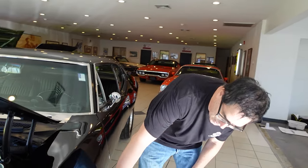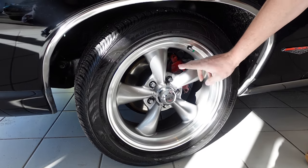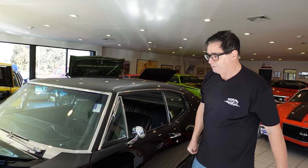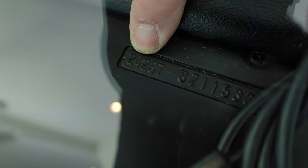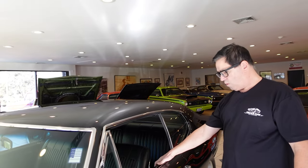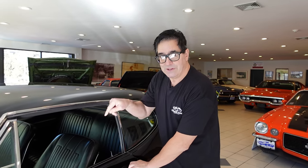Here are the aftermarket wheels, looking good, American Torque Thrust look, and these are 17s in the front. There's those disc brakes. The paint on this car is beautiful. It's an immaculate piece, and it is a true GTO. We know that because the VIN has a 242 right there. It's a real GTO. In fact, it's one of 87,684 built in 1968. It was Motor Trend's Car of the Year also in 1968.